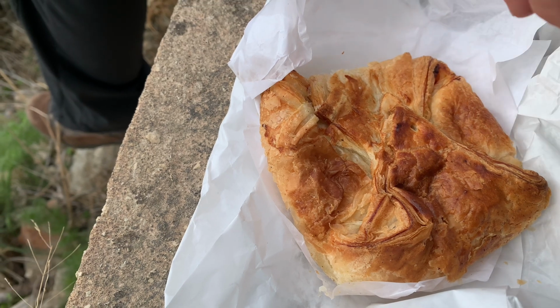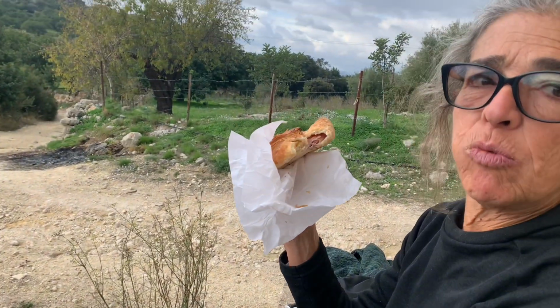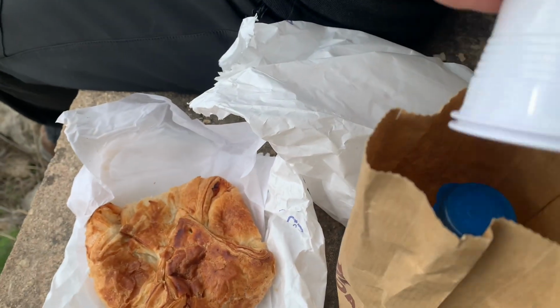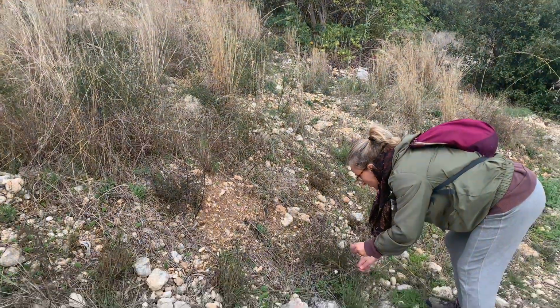We picked up these delicious pastries, or sfoglie, which were made with ham and onion, and they were very good. We also picked up a little bottle of coffee, espresso, which helped give us a bit of energy.